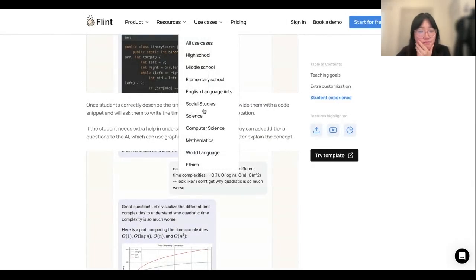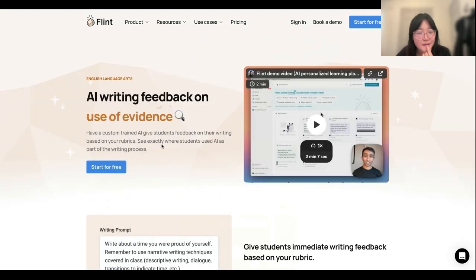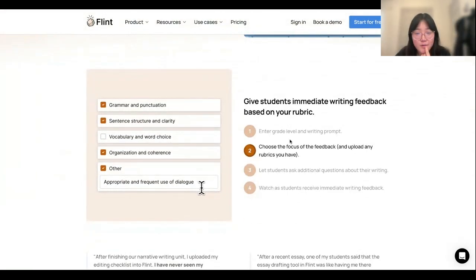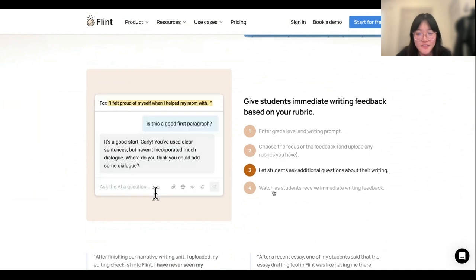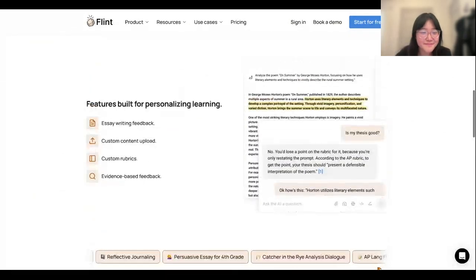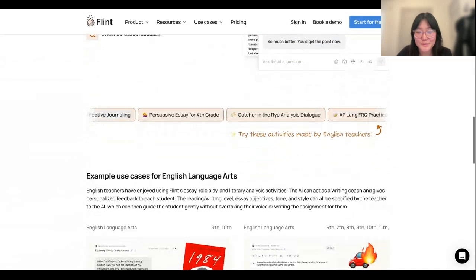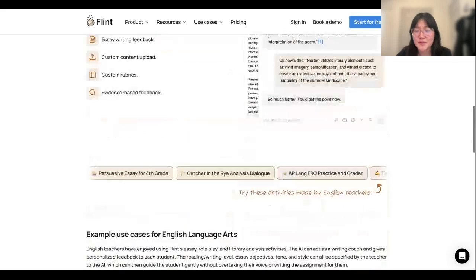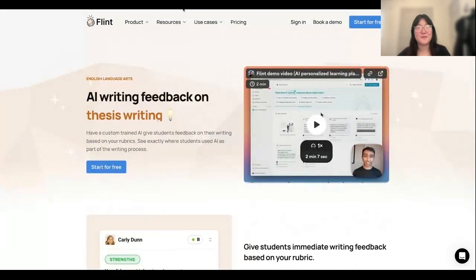But also within these subject-specific pages, if I clicked on English language arts, we try and hint at some of the various use cases here. Like AI writing feedback, for example, and how the teacher could set this up by entering the grade level and writing prompt, choosing the focus of the feedback, and then letting the students ask questions about their writing. So this is us trying to show some examples. We've also linked some templates here, but yeah, it would be cool to have a list somewhere.